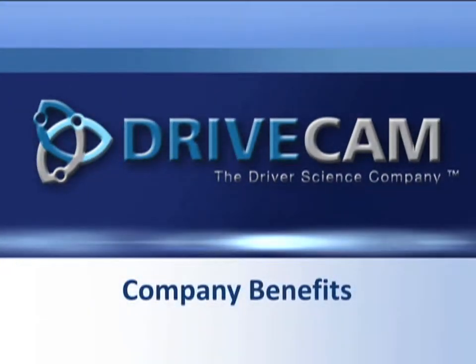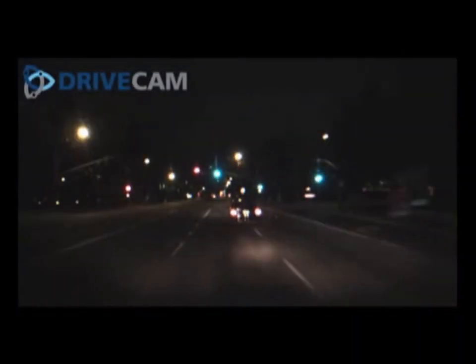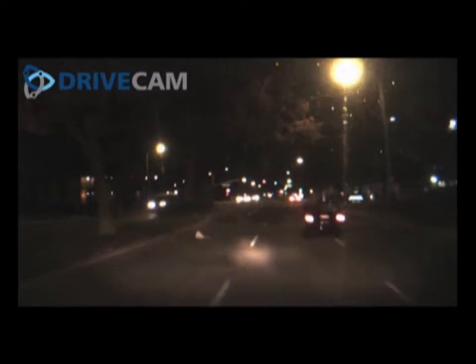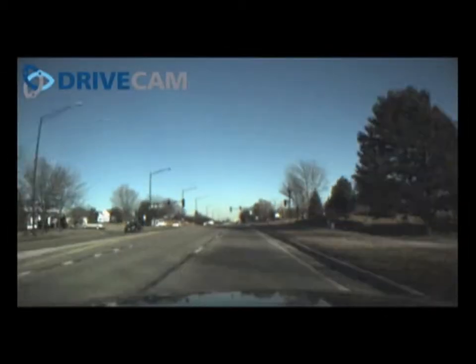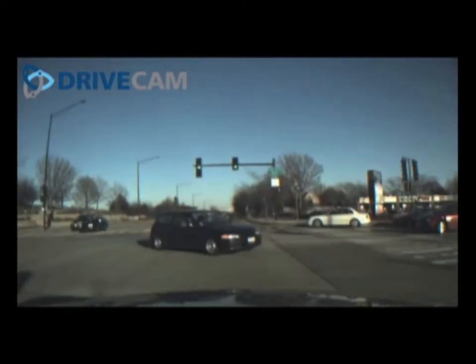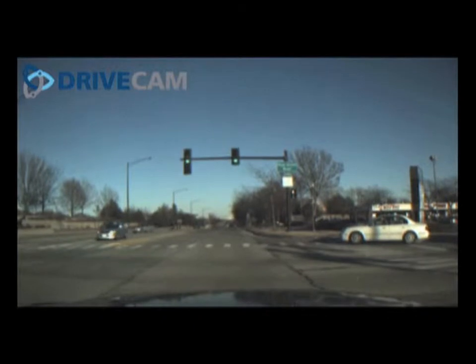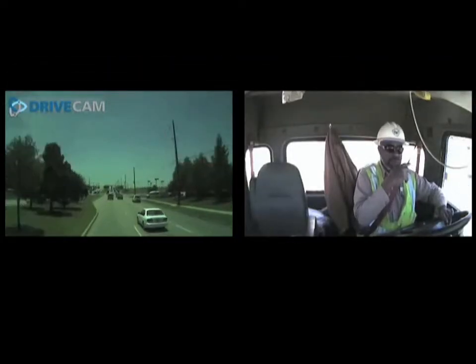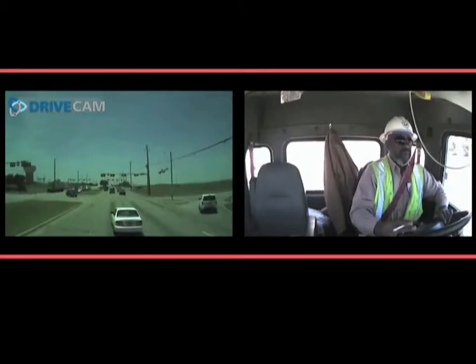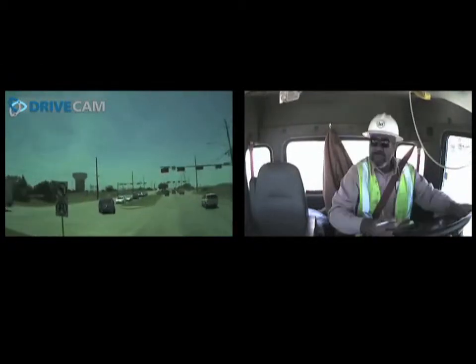What are the benefits to your organization? First, it protects against the fraudulent claims that are so often directed at fleet operators. Video shows what really happened. Inaccurate witness reports cause organizations to needlessly pay out millions of dollars in claims every year. It will uncover risky driving habits before they lead to a crash. This means safer employees, fewer collisions, and big savings for the fleet.